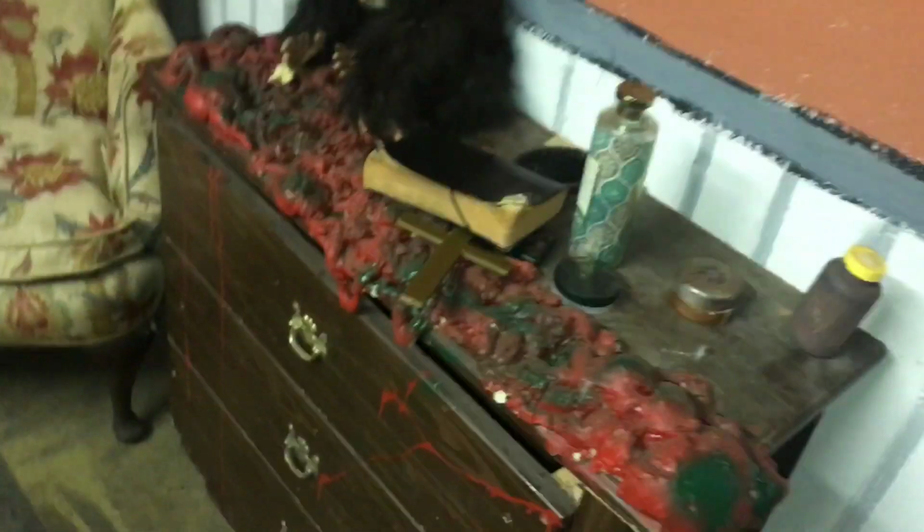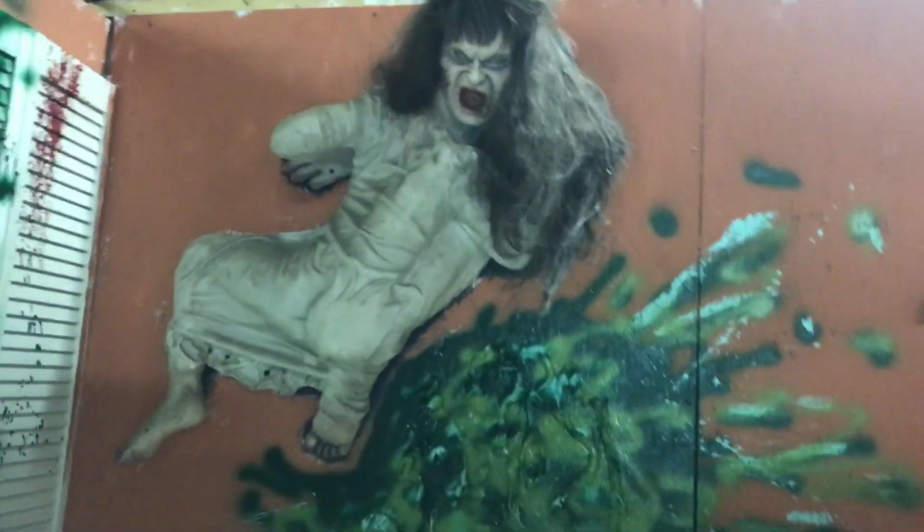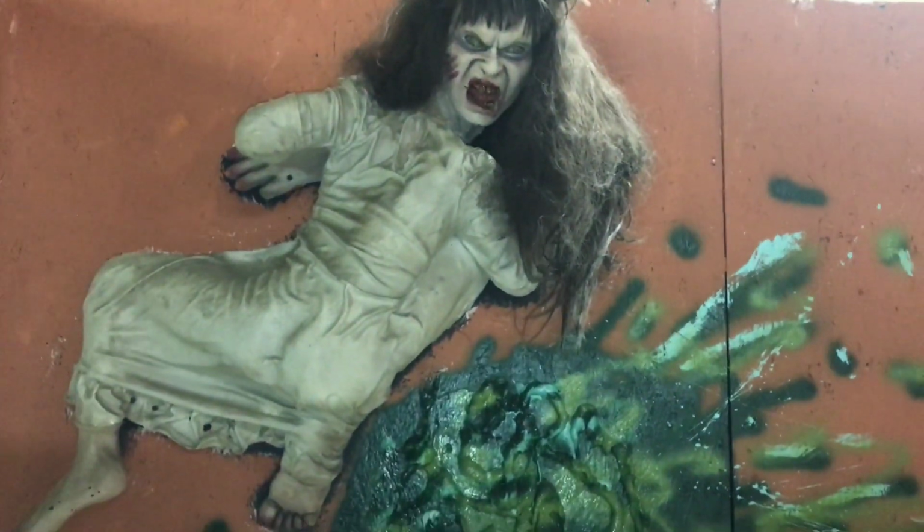This is my Regan, and we did an Exorcist room. So, of course, you come in, you have the bed, throw up on the walls, upside down crosses. Try to make it look as homely as possible. And then I have Regan. I'd love to take this home and probably hang it on my ceiling in the horror room. We're going to check that out.